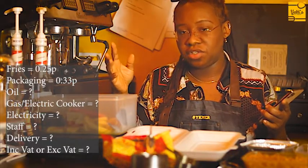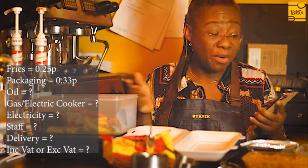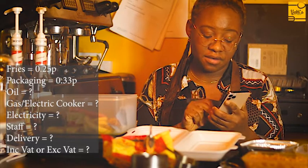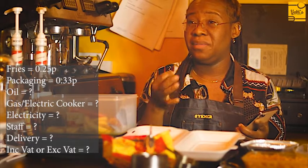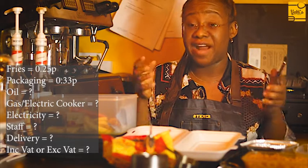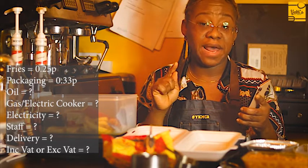Let's think about postage, but obviously we're charging postage directly to the customer. So 67 pence. Electricity, I could probably put it at 9 pence as well. So plus 0.09 brings me to 76 pence. What else? So gas, electric, fries, packaging. That is literally it. So it's costing you 76 pence per medium fry box.